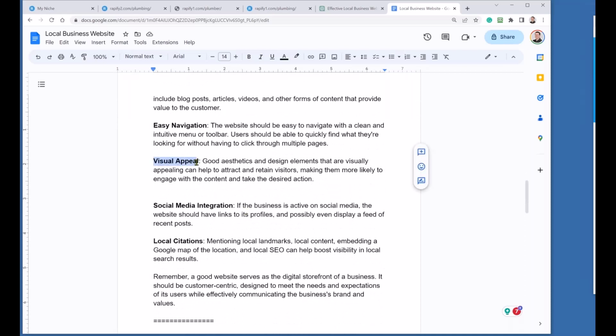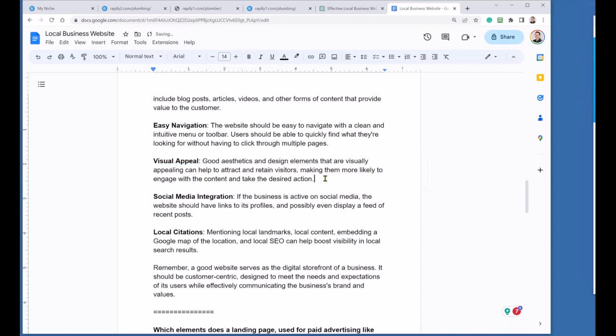Visual appeal. It should look nice. You can have the same food. At one restaurant it costs $30, and at another it costs $20. The difference can be the plate, how it gets served, and the table and environment. It needs to have visual appeal. Good aesthetics and design elements that are visually appealing can help attract and retain visitors, making them more likely to engage with the content and take the desired action.